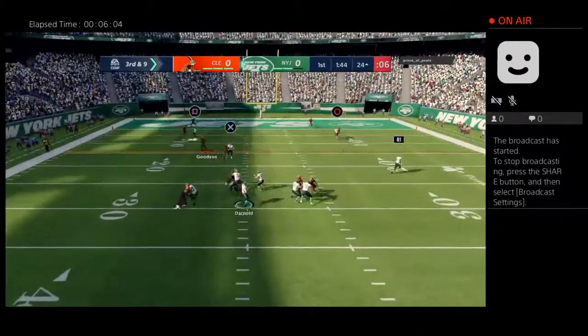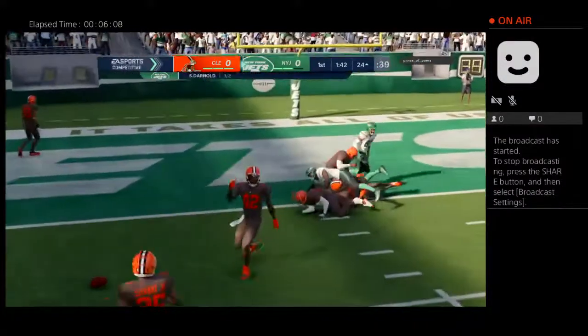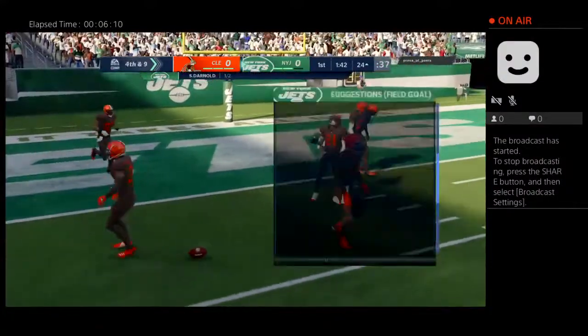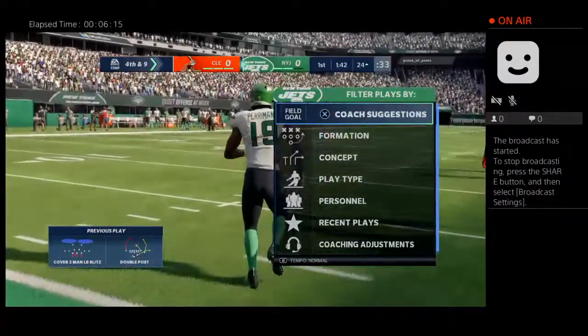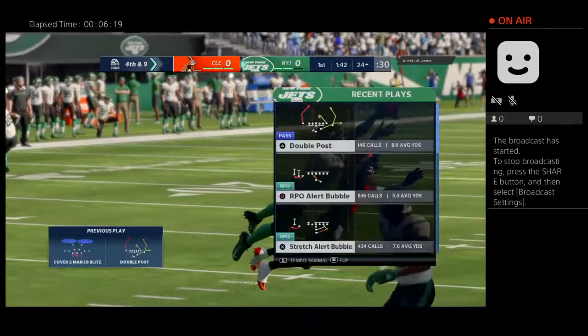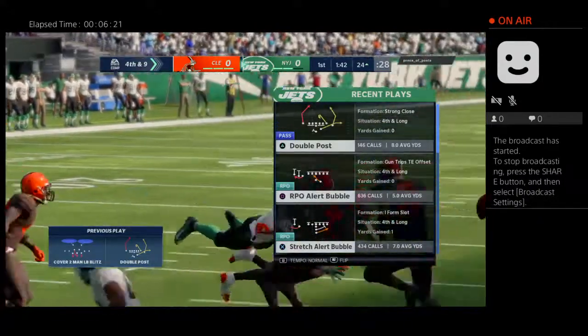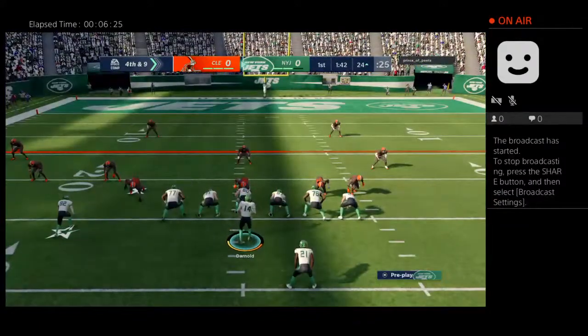Throwing here on 3rd down, Darnold. And he will not be able to hang on through the contact. It's incomplete. The coverage strong, and now it's 4th down. That's a good job there creating the contact to force the incompletion. And now since it's 4th down, that should set up a field goal situation. And a nice sigh of relief defensively to be able to hold them to 3.